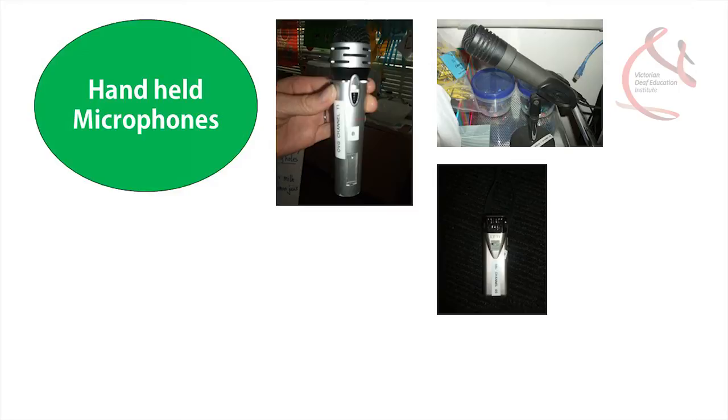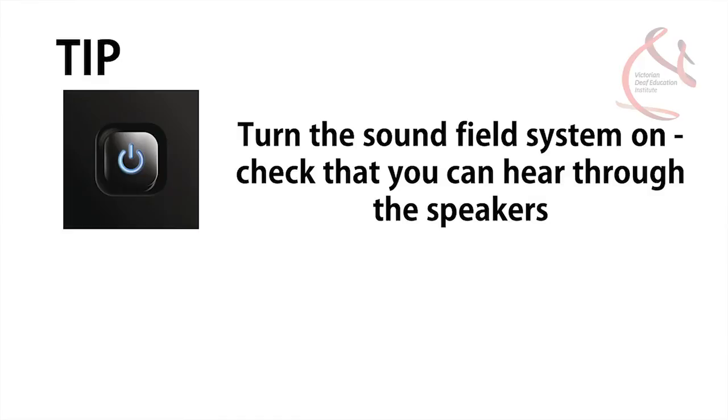We will now provide you with some tips and videos to assist in your daily use of your soundfield system. Turn the soundfield system on at the start of each day or session and check that you can hear through the speakers.